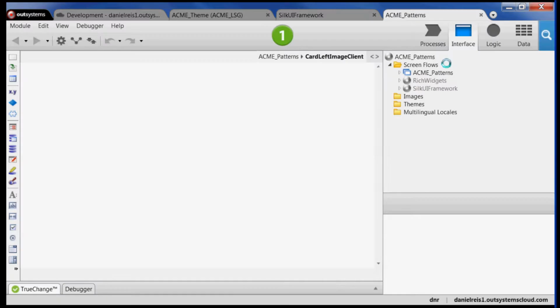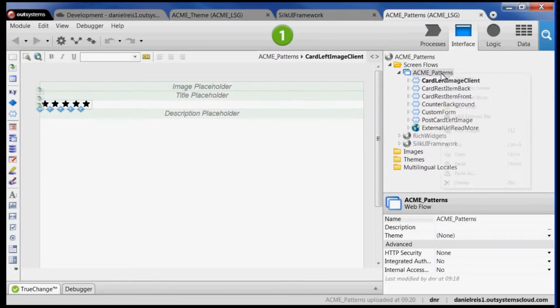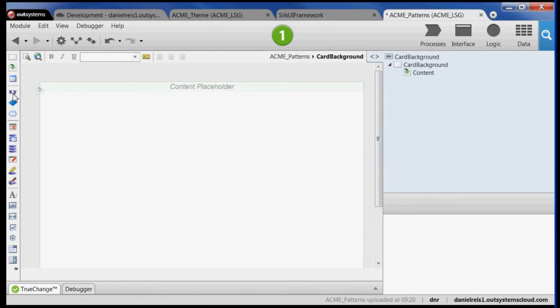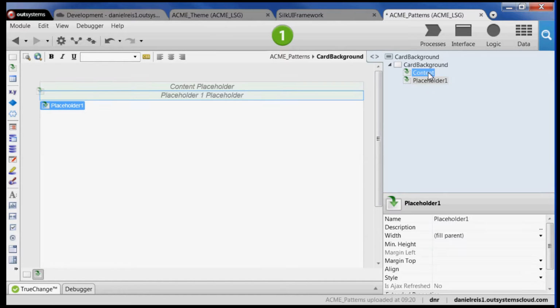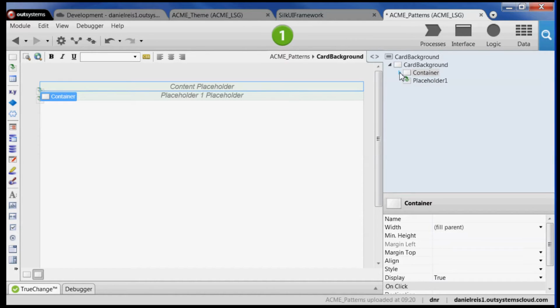patterns space and paste the pattern you grabbed from Silk. Paste here, and if you need to add something else like an extra placeholder, you can just add it here. Or if you need to add an extra element to your structure, or if you need to remove something. So the point here is, if you need a Silk UI pattern, but that pattern doesn't fit your needs 100%, grab that pattern, because it's already a good starting point in terms of responsiveness and all that stuff, and start working on top of it.